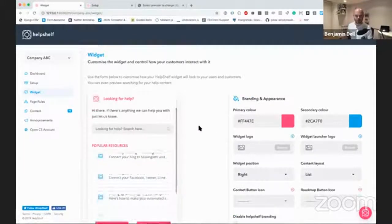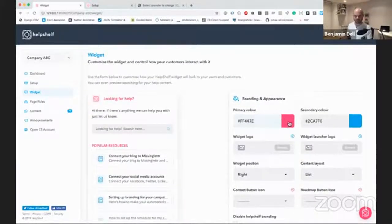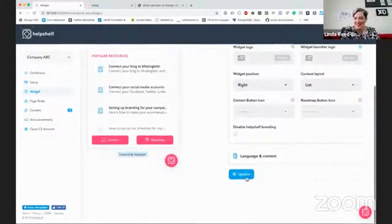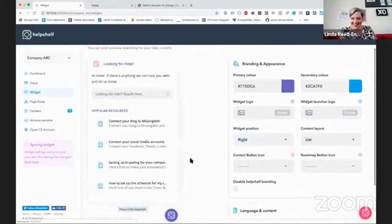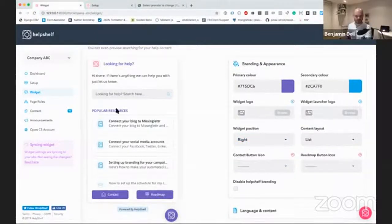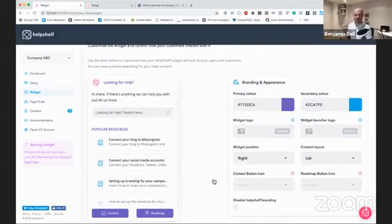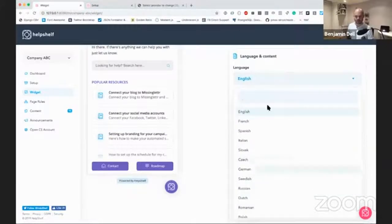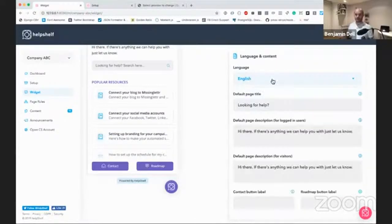So you might want to just put your own color in there and do other things. And now we're in the design mode. We can do a few things like let's just change the color, for example. So change the widget color there, the buttons, you can do all sorts of things there, which is nice. Put the widget on the right or the left. You can change the language. So we have different languages here, and we're adding new all the time. If you don't see a language, let me know. We can usually add it within 24 hours.